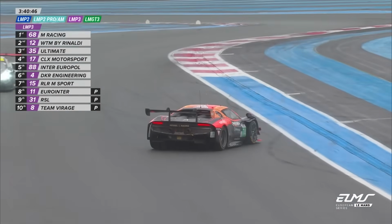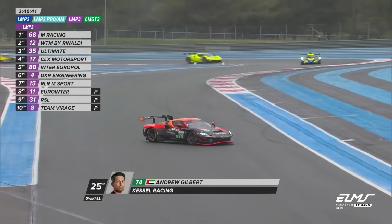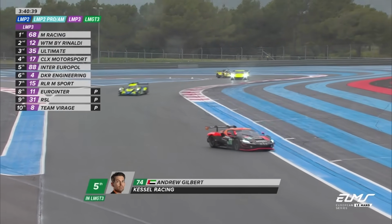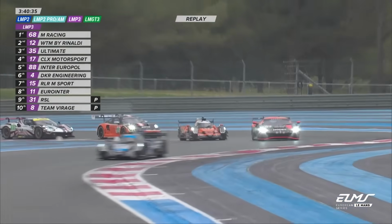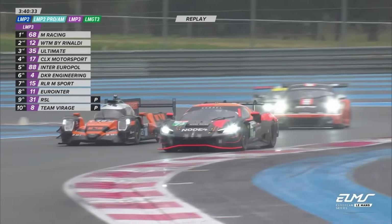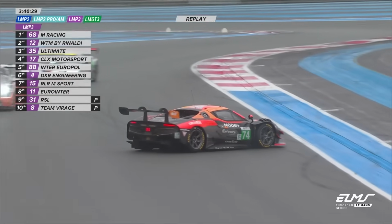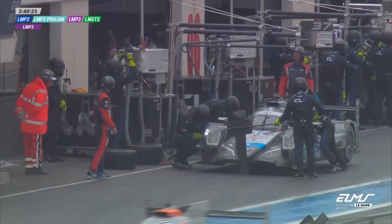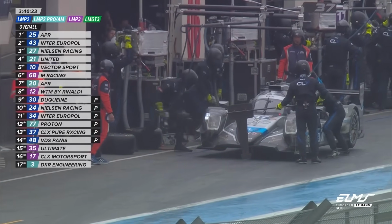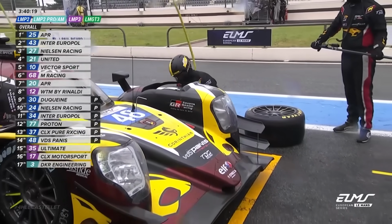Yeah, so a flurry of pit stoppers, as now there's a spin for Andrew Gilbert's number 74 Kessel Racing Ferrari, and that is on the exit of the Mistral chicane, the Nord chicane. And got a lot of curb, and that's like ice as well. Catching the paint, that white line is all it takes when you're on slick tyres. It's pouring down now. It's absolutely pouring down, and all of a sudden there's no choice.